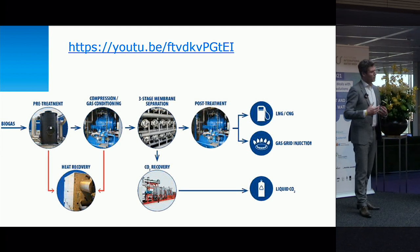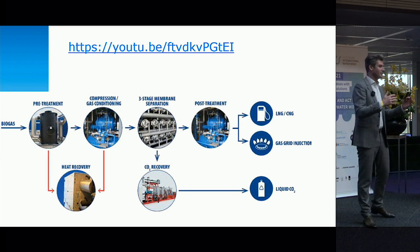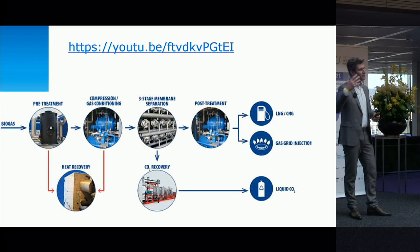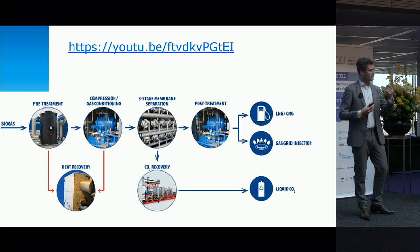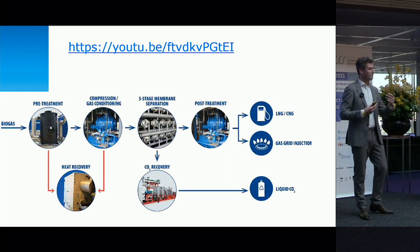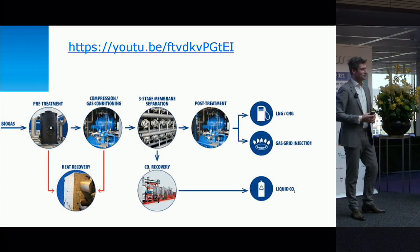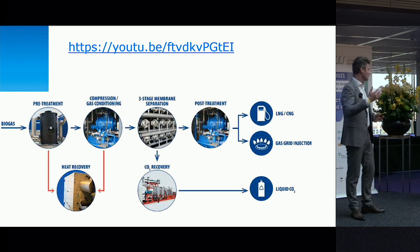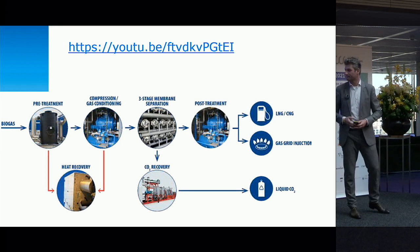Then you have to compress it, and you have to push it through the membranes, and then you can separate the carbon dioxide and the methane. So you get this 80% methane gas. And you have to add some odorant, THT, because that's recommended. And then you can put it into the gas grid, and you can use it for all purposes. For instance, driving cars, but also cooking and heating households.